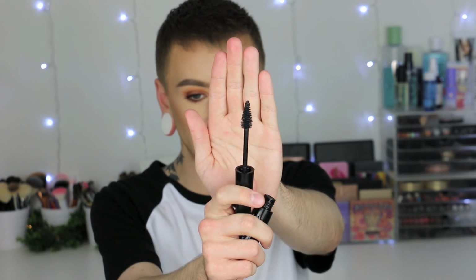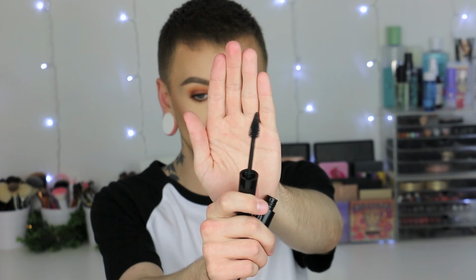With the Smoky Extravagant from Makeup Forever, it does create a false lash look, but it gives you more of that wispy cat eye illusion to the eye, so it's really pretty. It has a cone-shaped brush, so it's going to be very good for giving you those spidery cat eyelashes that are very popular.